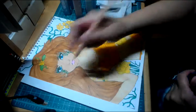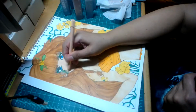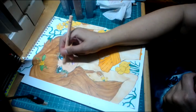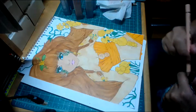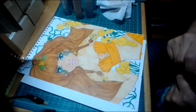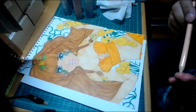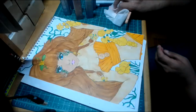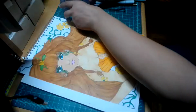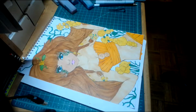See, this is how you can use pencil on top of marker to smooth out the colors if it comes out choppy and you don't like the way the marker looks. This color is Light Flesh from the, hold on guys. I think I need the hand crank.